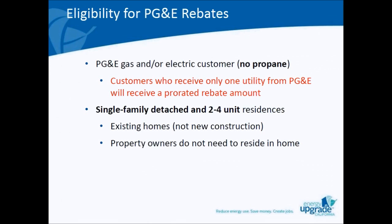So what's the eligibility for the program? Well, it's no propane. We just want to put this up front because a lot of contractors, we don't want to waste your time if we're under different understandings. So you have to be a PG&E gas and or electric customer, no propane. Customers who receive only one utility from PG&E will receive a prorated rebate amount. So what that means is in a split utility area such as SMUD, PG&E, where one utility supplies the gas and the other supplies the electric, we will only pay for the PG&E portion of that rebate. So if the modeled energy savings was 40%, we just pay whatever was attributable to the PG&E portion. So hopefully that makes sense.